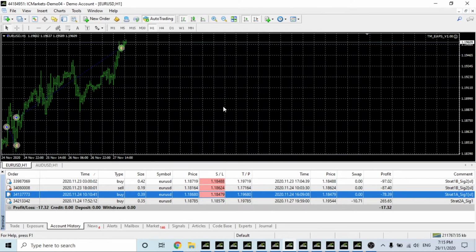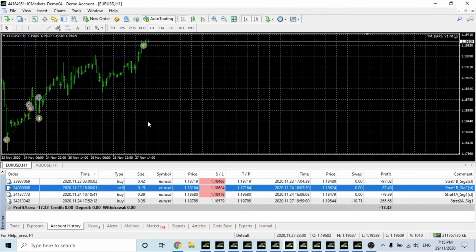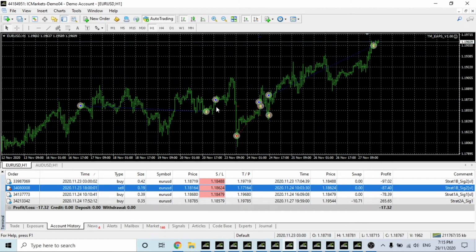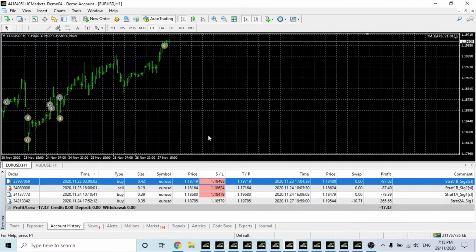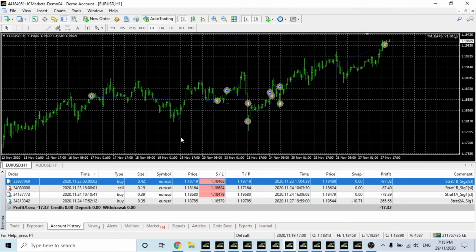So if you didn't know that, if you go to account history and you look at a trade and you want to see where it was on the chart, you can just drag it to it. So if I drag this winner to here, it'll start from here to here. The seller, here to here. There to there. So that didn't come up before. Now they're there. Bingo. Okay. And that one's there. So there you go. You can see where the trades end up.